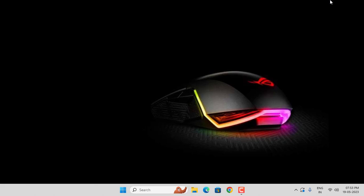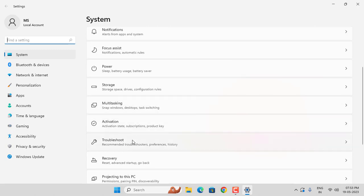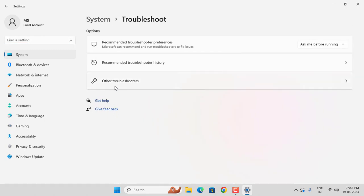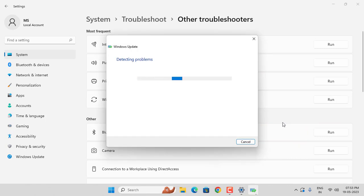First of all, open your settings, click on troubleshoot, click on other troubleshoot. Now you can see here Windows update. Click on run. Wait for completion. After completion, close this window.